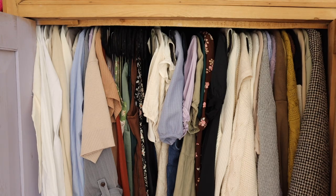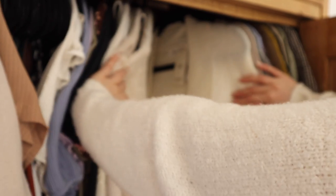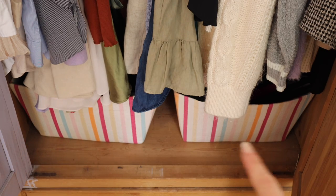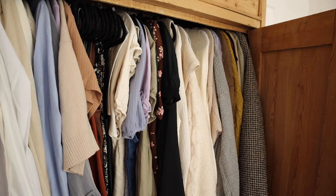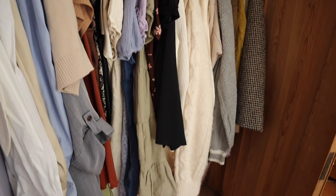This is the finished wardrobe. I'm so glad I did this. I can actually move the hangers around here. It's not completely chock-a-block anymore. At the bottom here, I have some sweaters and this is for travel bags. But this is what it looks like, and it's great to see only my spring and summer clothes in here. I feel a lot lighter after doing that.